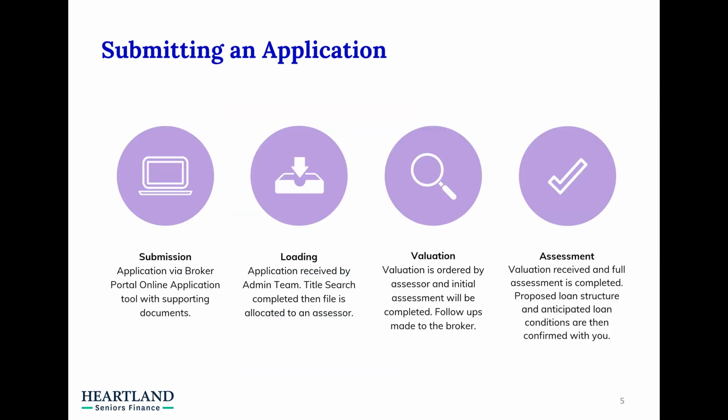So when we get to submitting the application, once we put through the submission, hopefully it's been put through the broker portal online application tool with supporting documents. So when you do make your submissions, please ensure that you fill in the application form with as much information as you can, because our assessors will go over it with a fine-tooth comb and pick up on things. That means further delays down the road.